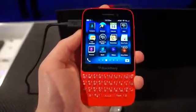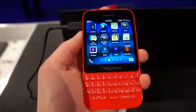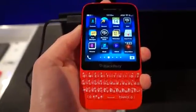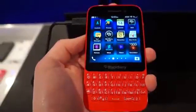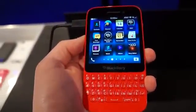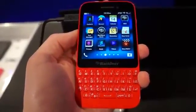Prior to BlackBerry's live event, there were rumblings of a low-cost phone coming out running BlackBerry's BlackBerry 10 operating system, and sure enough, here we have the BlackBerry Q5. This is what was rumored to be the BlackBerry R10. Obviously the name is different, but a lot of the specs that we had heard rumored are essentially the same.